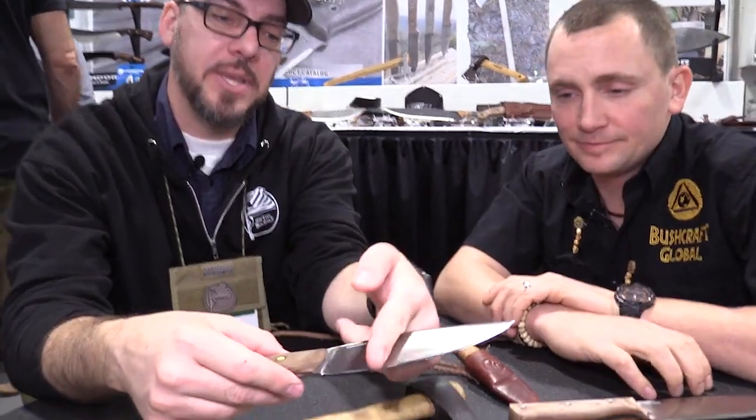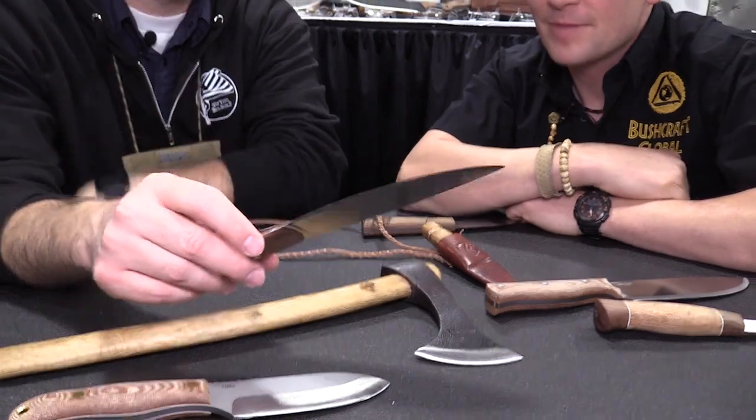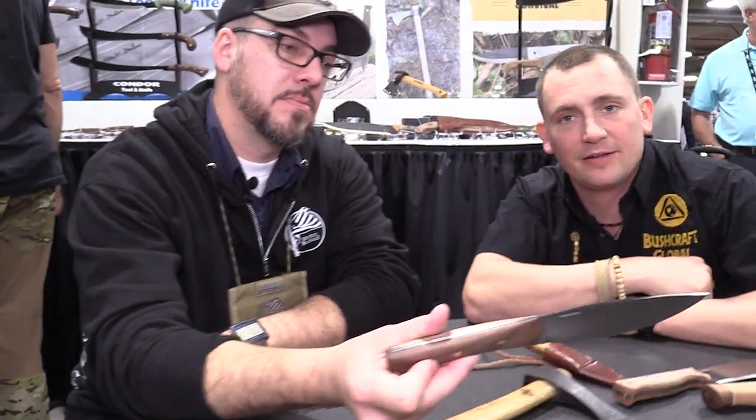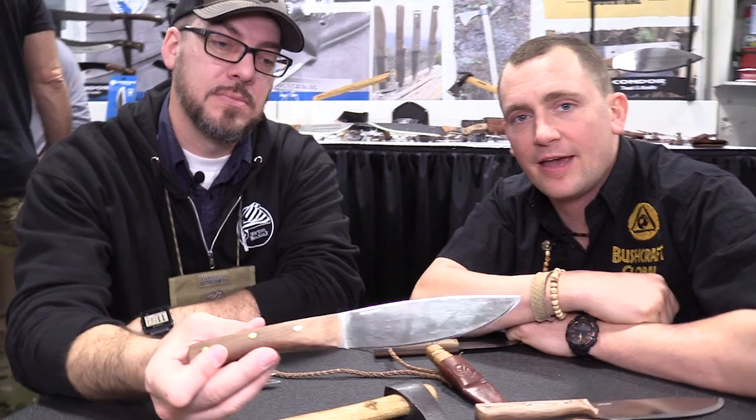It looks like we have a long flat grind going all the way down from the spine. Yeah, it's a kitchen knife. Exactly. That's going to be made out of 440 stainless steel, I believe. Sometimes I mess up the specs because my brain starts to swell after the end of the day. And we have not been throwing out MSRPs at all. Will that be on the website? Yeah, that'll be on the website. This one will probably be in the $50 range.